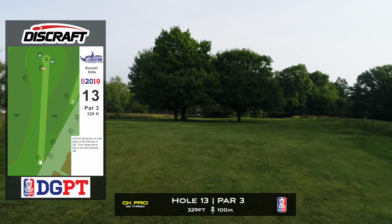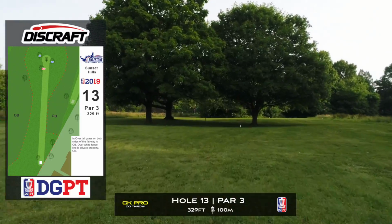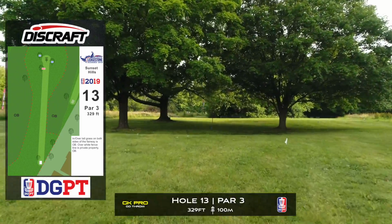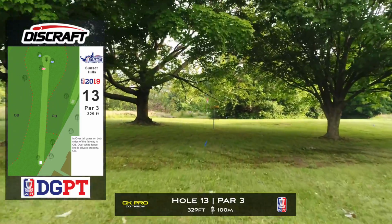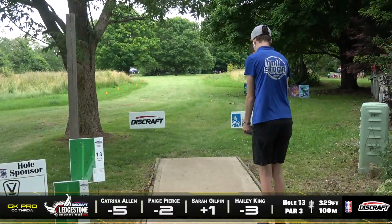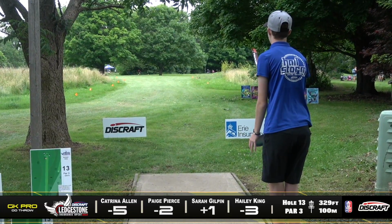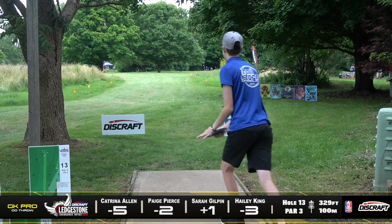It's flat. There's OB on both sides of the fairway in the tall grass, so there is a little bit of scariness if you flip your drive over, and there was a bunch of wind on this hole as well because it's wide open. The basket's nestled here under some trees, so you have to kind of tickle through the branches if you want to get all the way to the basket. OB's a little tighter this year than it ever has been.